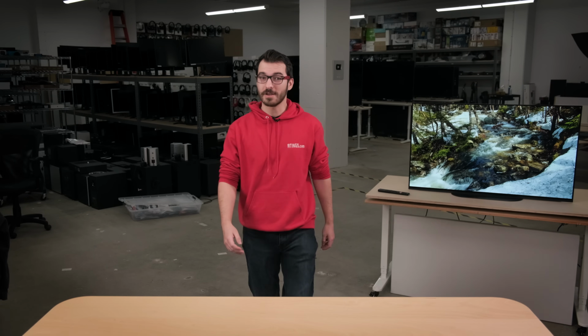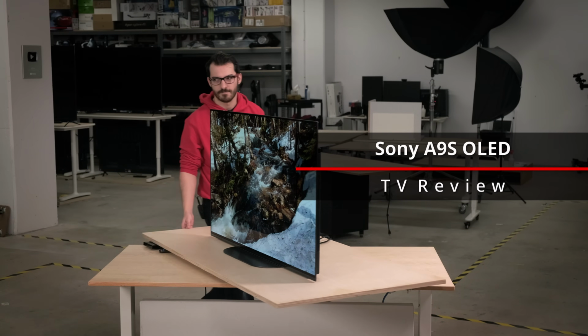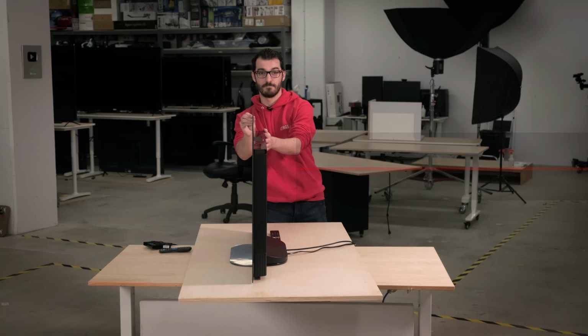In 2020, Sony released two OLED TVs, the A8H and a new addition to the Master Series, the 48-inch A9S. The A9S fills a new niche in Sony's OLED lineup as it offers the exceptional picture quality of a Sony OLED, but in a smaller form factor. For those who want a great large screen monitor or an amazing TV for the bedroom, this could be your next TV.